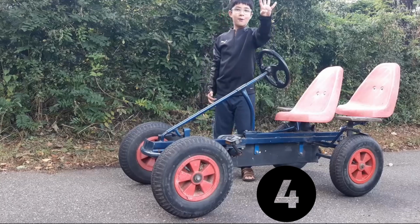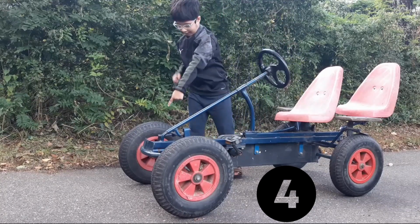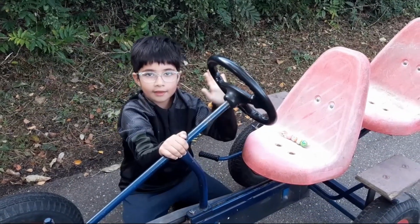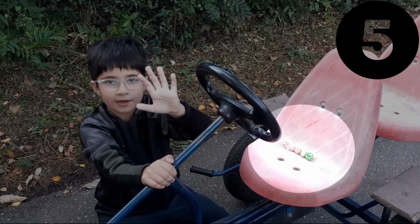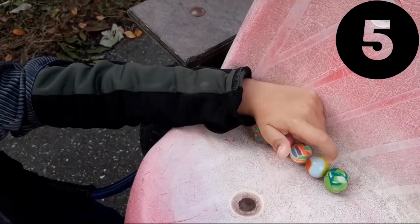It has 4 wheels. 1, 2, 3, 4. It has 5 marbles. 1, 2, 3, 4, 5.